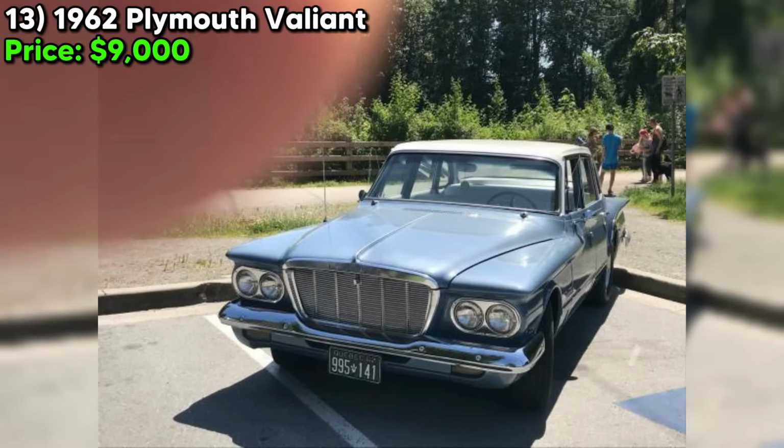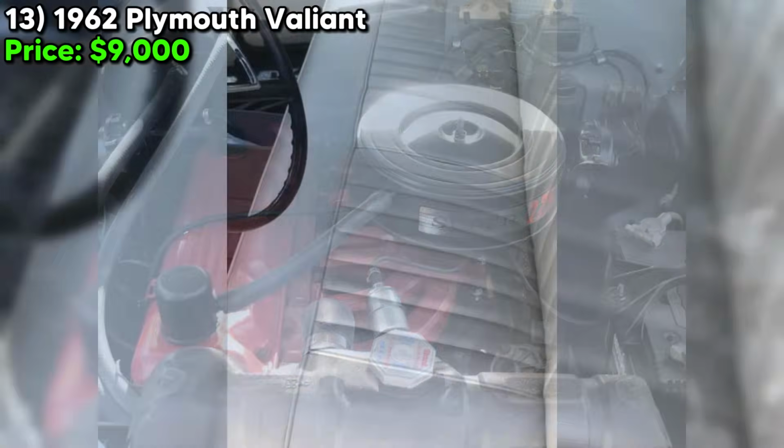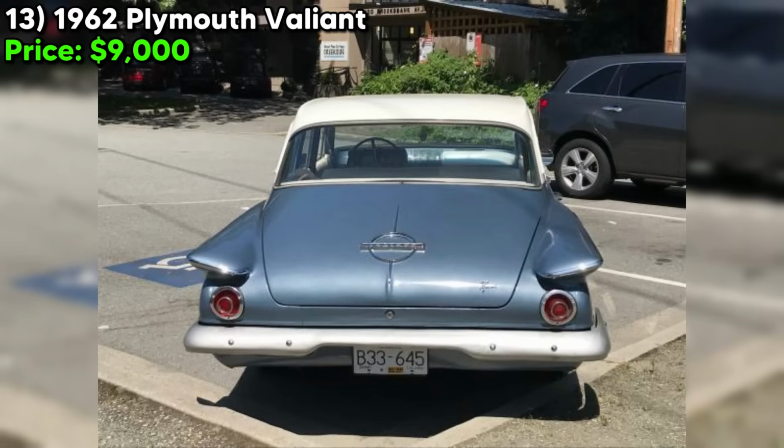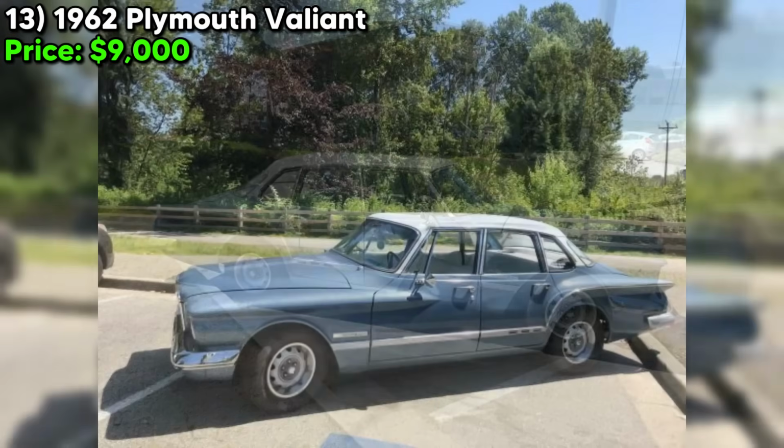13. The 1962 Plymouth Valiant, currently listed for sale on Craigslist, is a classic compact car that has stood the test of time. With an asking price of $9,000, this Valiant appears to be a well-preserved example of Chrysler's popular and reliable model from the 1960s. According to the seller's brief description, the car is in great condition, which is a promising sign for a vehicle that's over 60 years old.